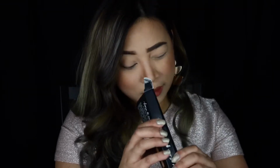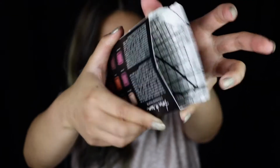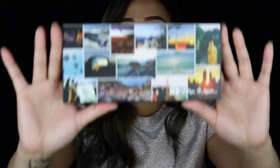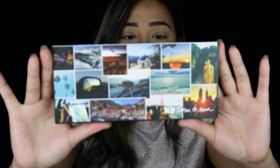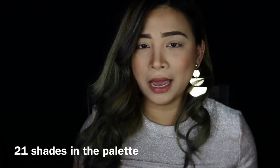And inside the box of the packaging, you're gonna see a map. See that? And then this is the actual palette. Now, what really made me happy is that the packaging feels expensive, okay? It's made out of plastic, it's very heavy, it has weight to it. So in this palette, you will be getting 7 matte shades, and the rest is more of a satiny, metallic finish. So let's go ahead and swatch them.